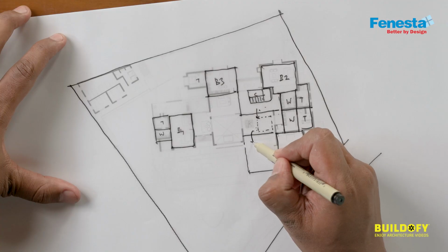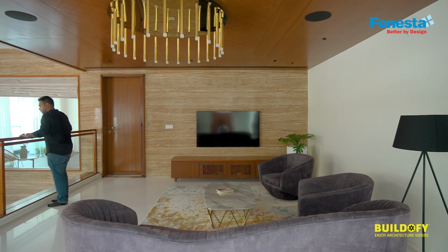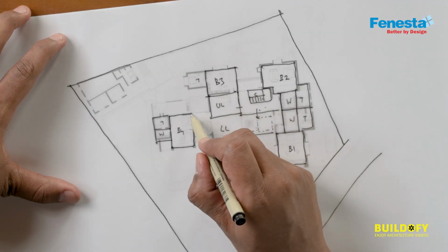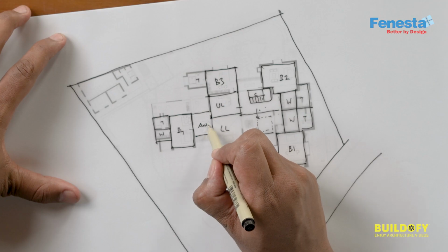So this is a moment where you will have a very good visual connection with the ground floor. The upper living overlooks into the lower living, which is a double height space, and from this upper living again it connects to an ante space, and this connects to the other bedroom.